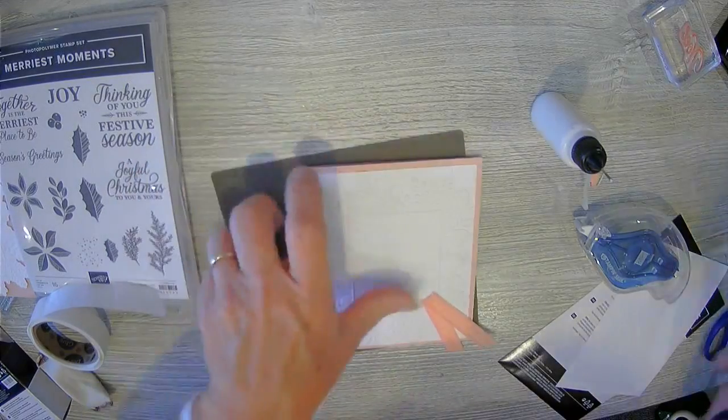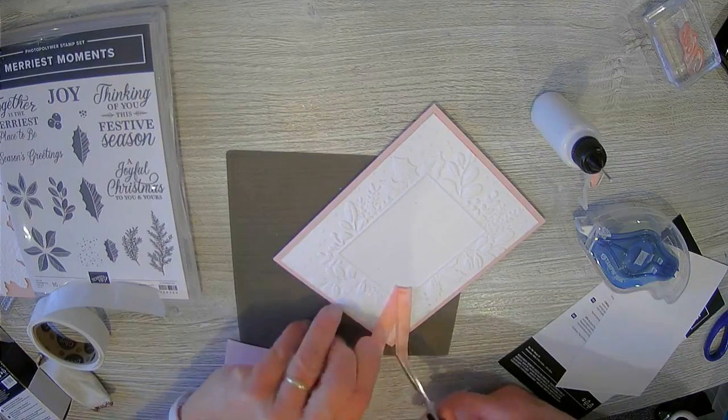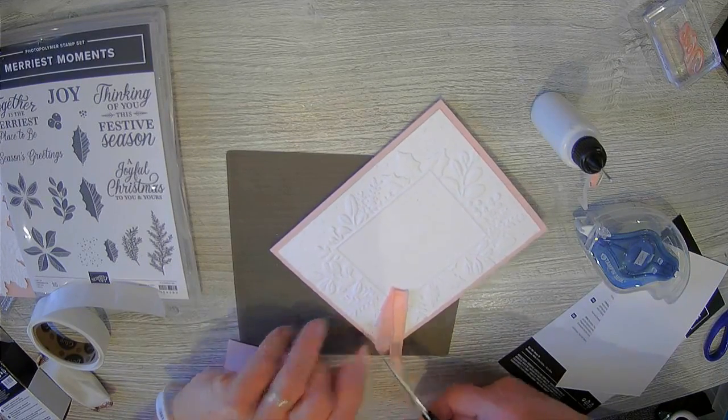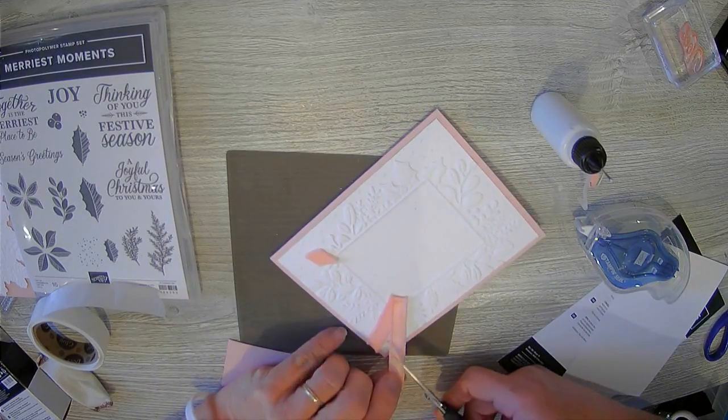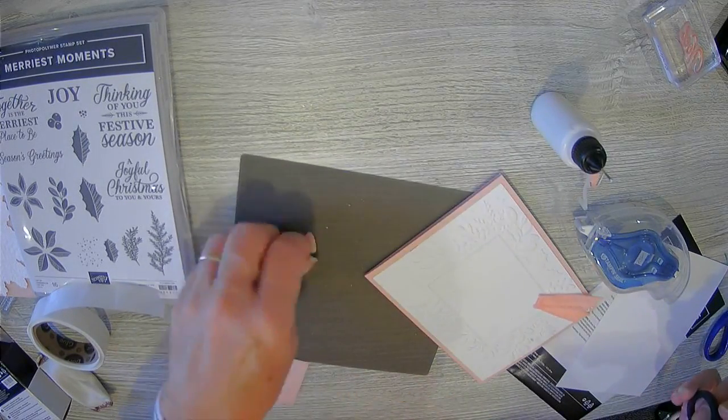So we do need to cut off our little tails here. Let's give this a little bit of a haircut. Because like I said, I didn't want it real thick in the center of my card. Oops. That one didn't cut very nice. Let me get that again.